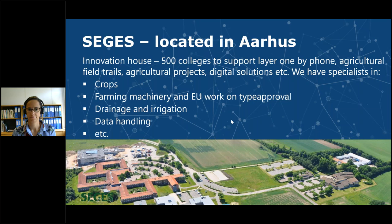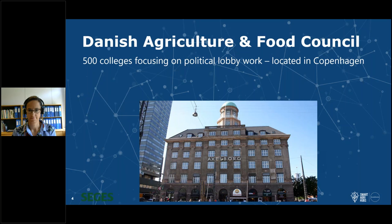And then the Danish Agriculture and Food Council. It is located in Copenhagen. There are also about 500 colleagues, but their task is to focus on political lobby work. That is what they do.